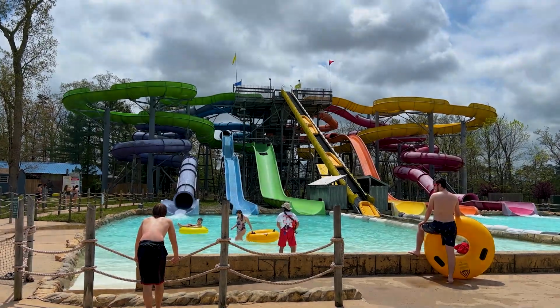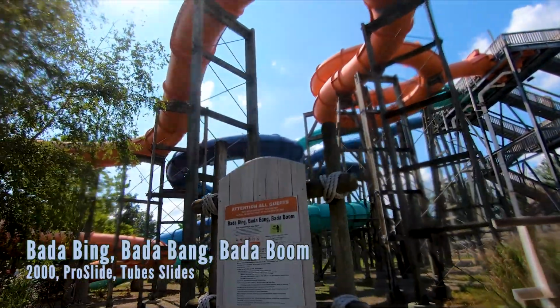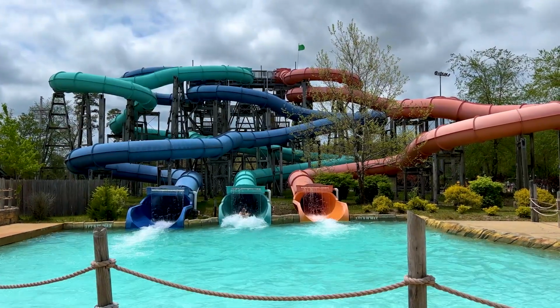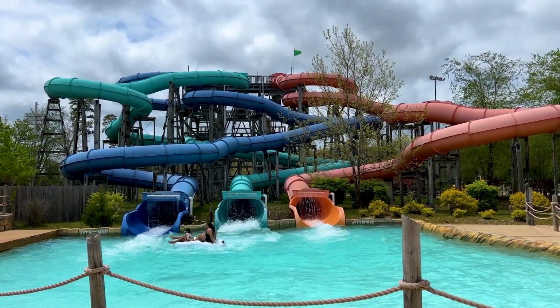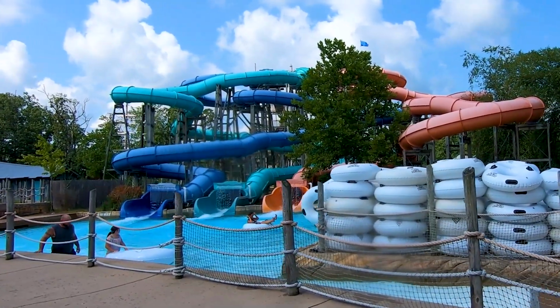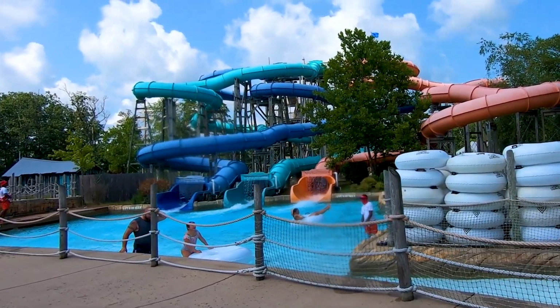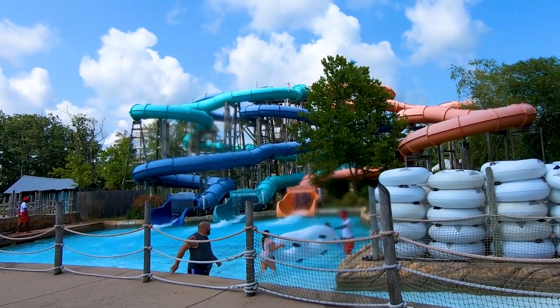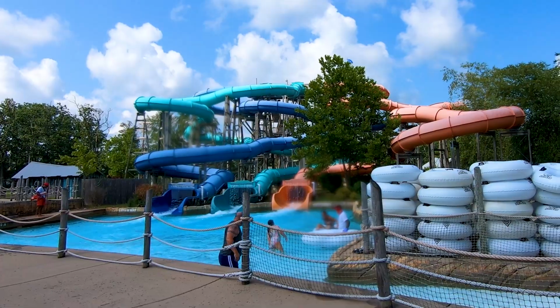Really enjoy them. All right, bada bing, bada bang, bada boom are kind of run-of-the-mill tube slides in the dark. A lot of water curtains so you can get super wet. They're fun. They can be quite intense, especially if you use a double tube because you get a lot more weight and a lot more speed. These you can use single and doubles. Over at Hurricane Mountain, I forgot to mention that 2 of them you can only use single tubes.